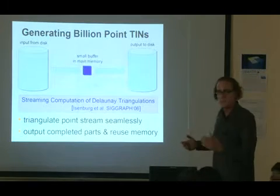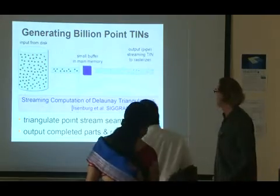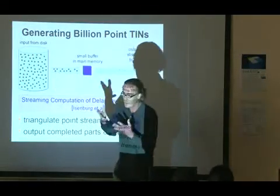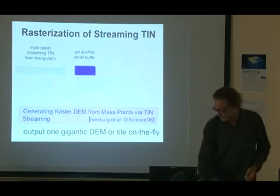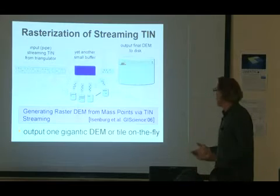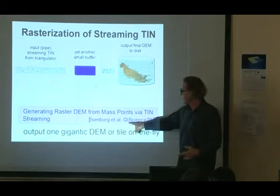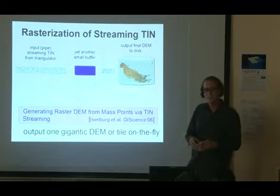So I do LAStools. Why do I do LAStools? Well, my postdoc led to that. I was just concerned with how to turn a lot of points, and I use LiDAR points, into a triangulation using a streaming process. And that worked really well. So I wrote another paper, how to then turn the triangulation into a DEM. Because I learned DEMs are very important to people in GIS. So I sent my paper to a GIS conference.